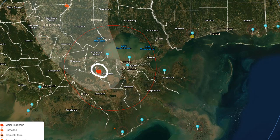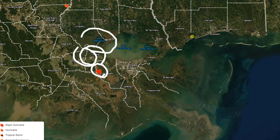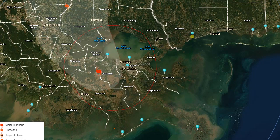Right now it's over St. Charles, headed for St. John the Baptist, St. James, and areas there of Lake Maurepas. Very, very dangerous situation.